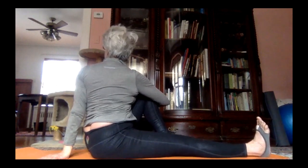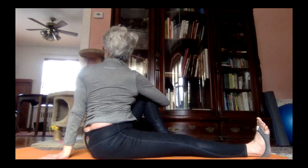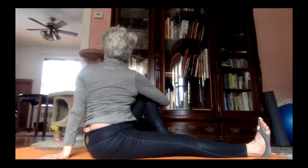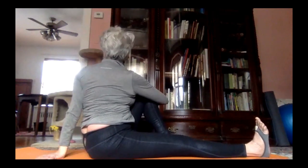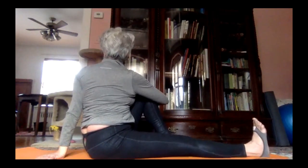Now both butt cheeks should be on the floor if possible. And if it's not possible, then the next time you do this, you put a blanket under you so that you're really connecting those hip bones to something solid. And breathe.